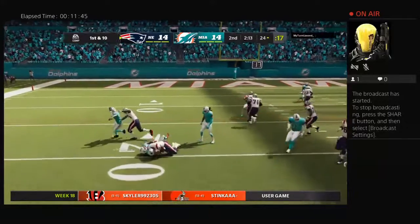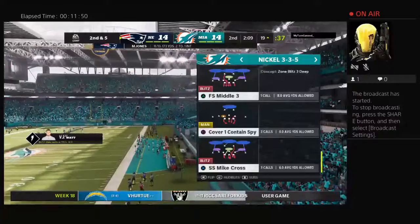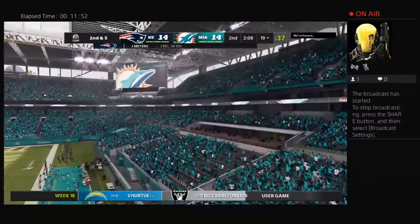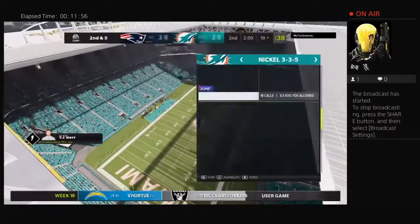Now a quick throw out wide to Myers. 5 yards on the catch there, brings up second down. Second quarter, 2 minutes to go. Tie ball game.